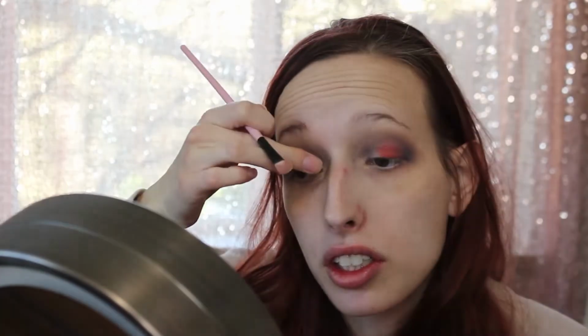So next, I'm going to take a slightly bigger flat shader brush here. I'm going to go into the shade Dew, and I kind of want to just get that inner corner a little bit lighter. I feel like this look is starting to look a little bit dark. Even going in with my finger a little bit to really brighten that up. I feel like this look definitely needs to be a little bit lighter.